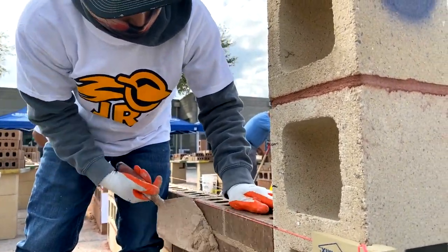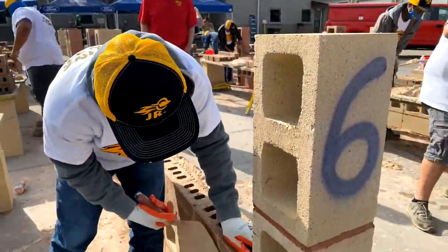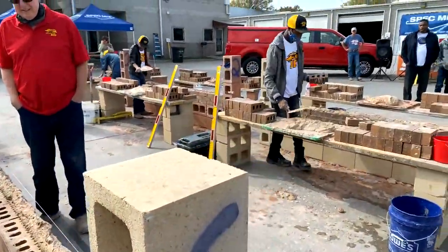And again, guys, keep in mind, 1 year apprentice. Wasn't long ago these guys were hauling mud in a bucket up to the top of the scaffolding. Am I right?